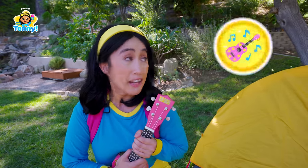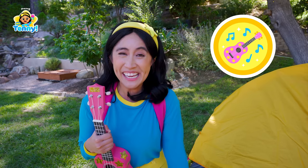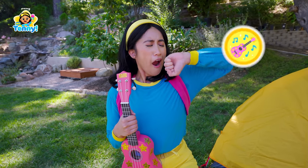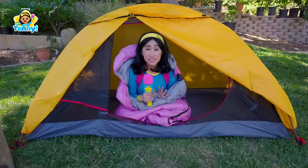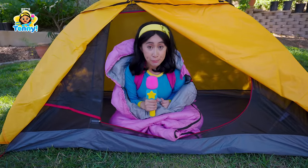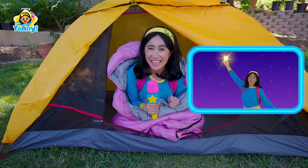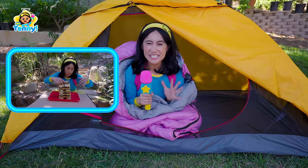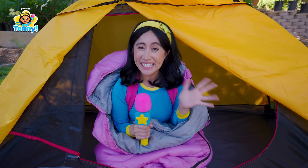Singing with me. Yay! We just earned our music badge! I had so much fun with you on my camping trip today. We got to catch bugs, and then we danced with the stars, and then we built a s'mores tower! This has been Tenny. Stay friendly!